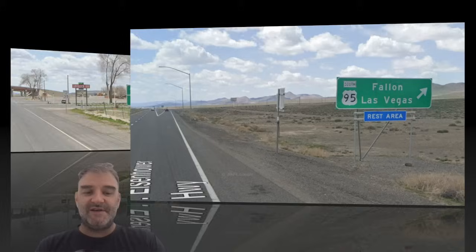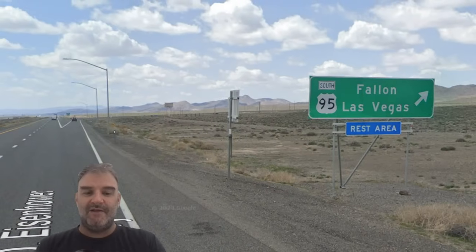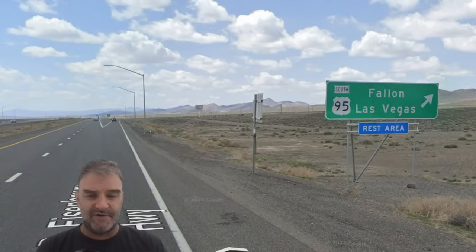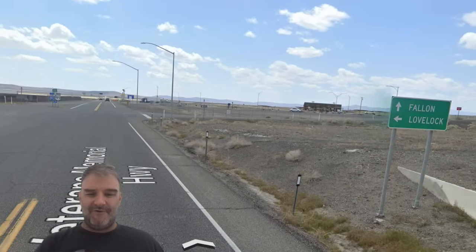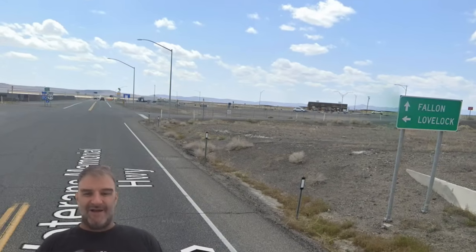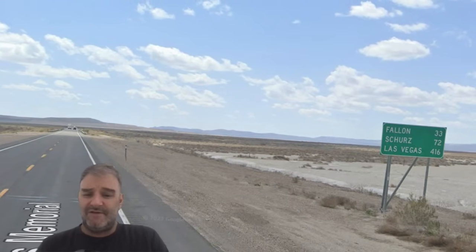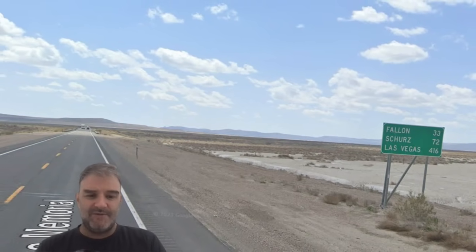In Lovelock, we get 80 for Reno, so we don't get any other random towns signed along the way. We get US 95 signed south for Fallon and Las Vegas, so that is awesome, good signage there, signing both of those. And we see Fallon straight ahead, and if you were going the other way on I-80, we're getting Lovelock again. Weird. And Fallon is going to be the first city on the line because there's really nothing between here and there, and it's 33 miles away.